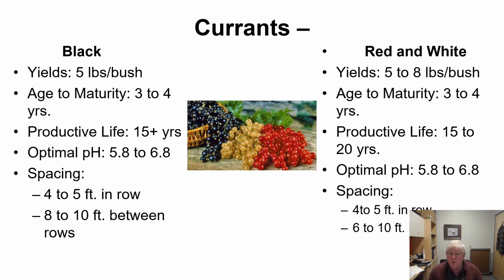So we can grow black currants, red currants, white currants. There's also even a pink one. In Tennessee, this is not the case in all of our other states or counties in other states, so you need to check for regulations. But the black currants were actually not considered to be an edible fruit for many years in Europe. It was looked at as more medicinal. However, it does have some valuable characteristics as a fresh fruit, as do the red and white currants.